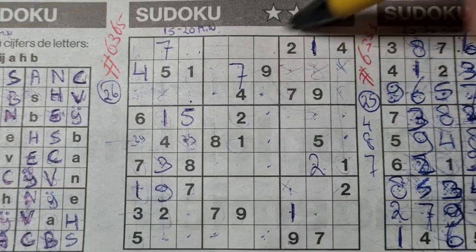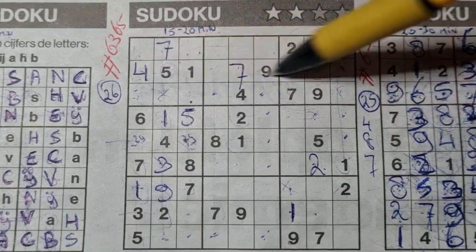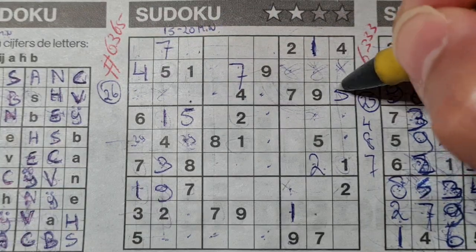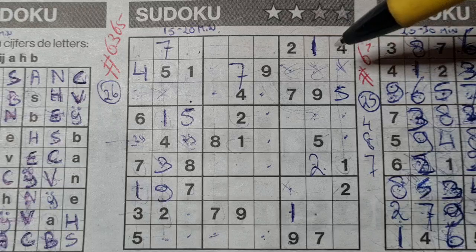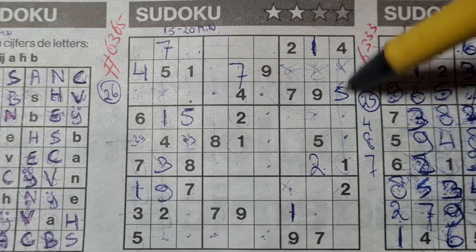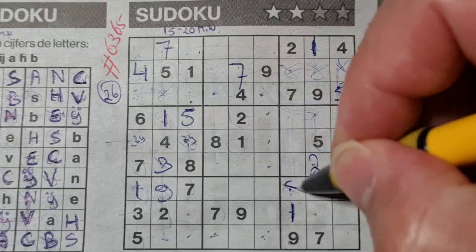4 missing numbers in this big square. One of the missing numbers is 5. We have a 5 in the second row, so no 5 in these 3 boxes, so 1 box left for the 5. Should be there. Okay, so we have a 5 in the last column, 5 in the column next. So in that column, the only place left for the 5 should be there.